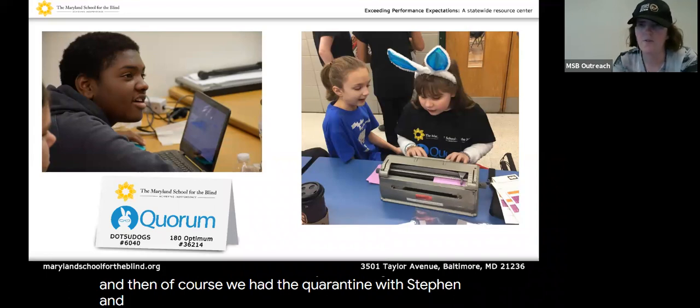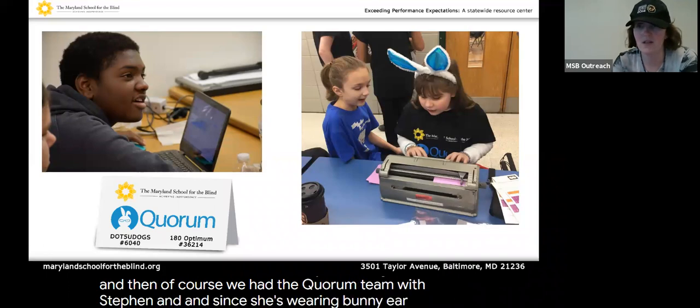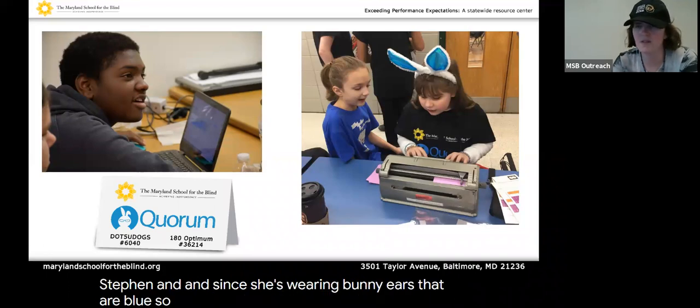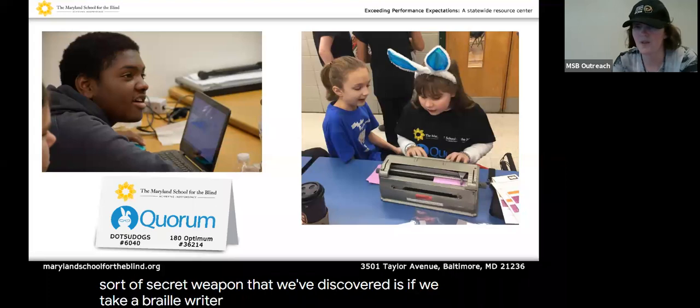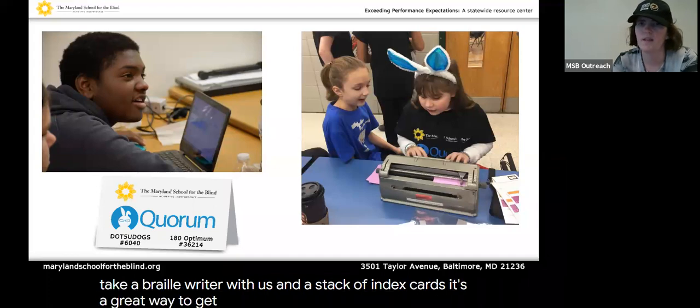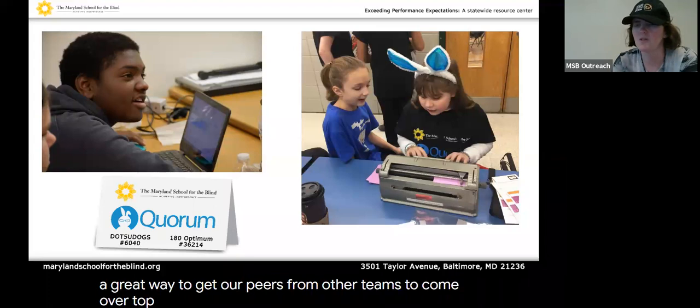And then we have a photo over on the right, and it's one of our students, and she's wearing bunny ears that are blue, so it complements the Quorum colors, which are always blue. And she's at a Braille writer. Another sort of secret weapon that we've discovered is if we take a Braille writer with us and a stack of index cards, it's a great way to get our peers from other teams to come over, talk to our students, interact with them.